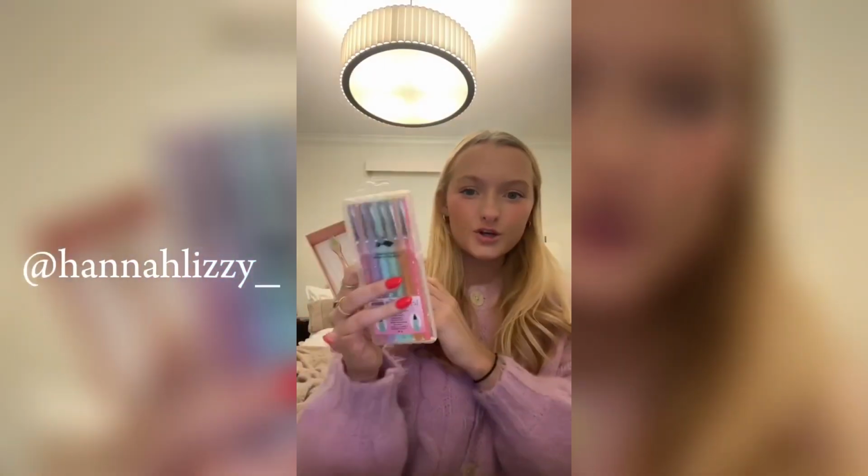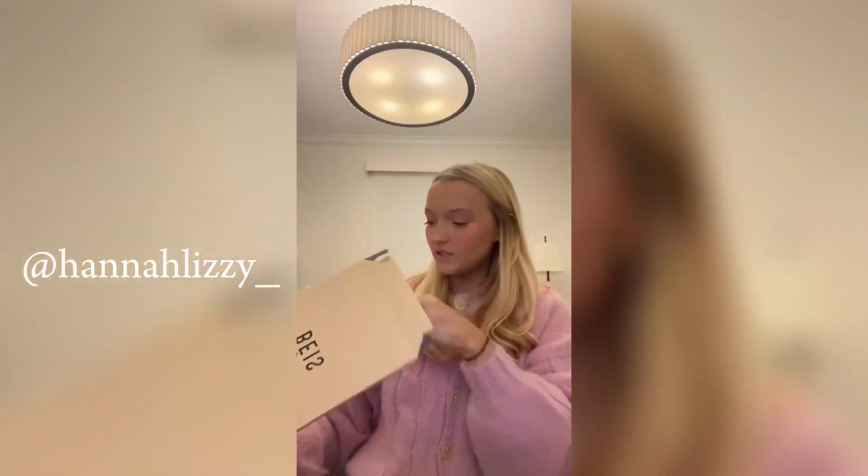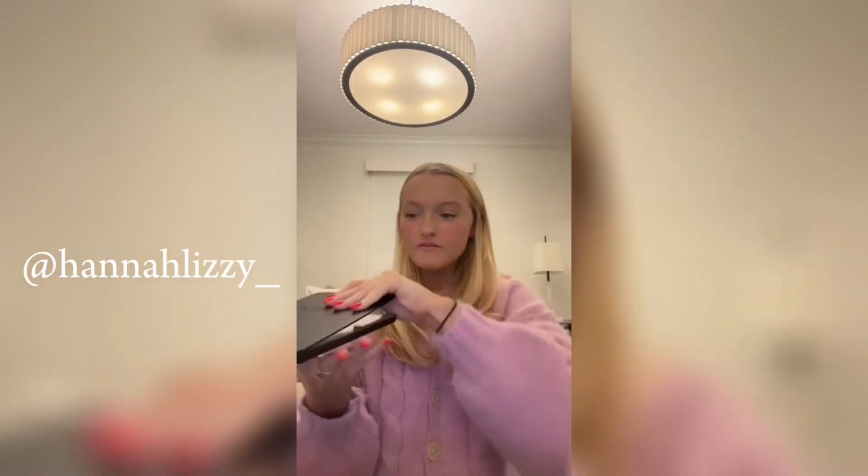Face mask, chocolate, new toothbrush, new little pens for my planner. Then for travel, I've been doing a lot of travel lately and I have a lot more to do. So my mom was so thoughtful and found this little travel mirror so I can do my makeup and set it up. And ooh, it's from Base. I think I'm gonna use that all the time.